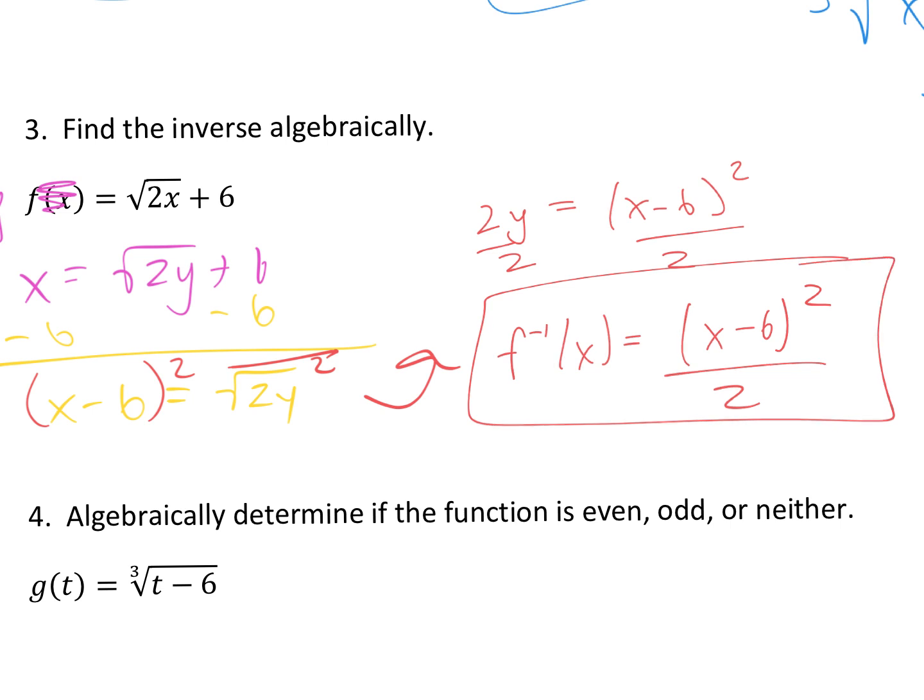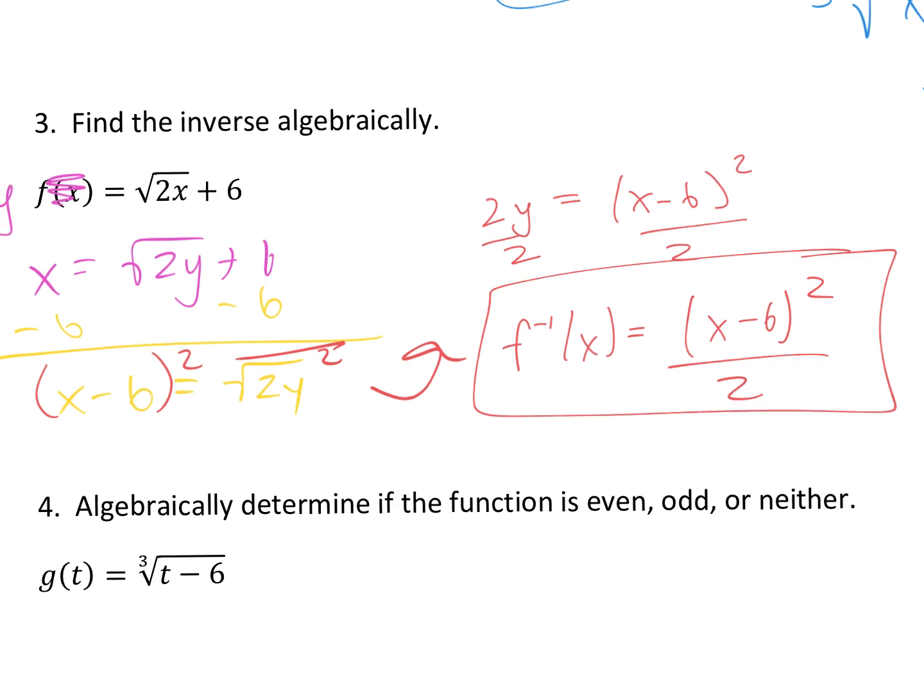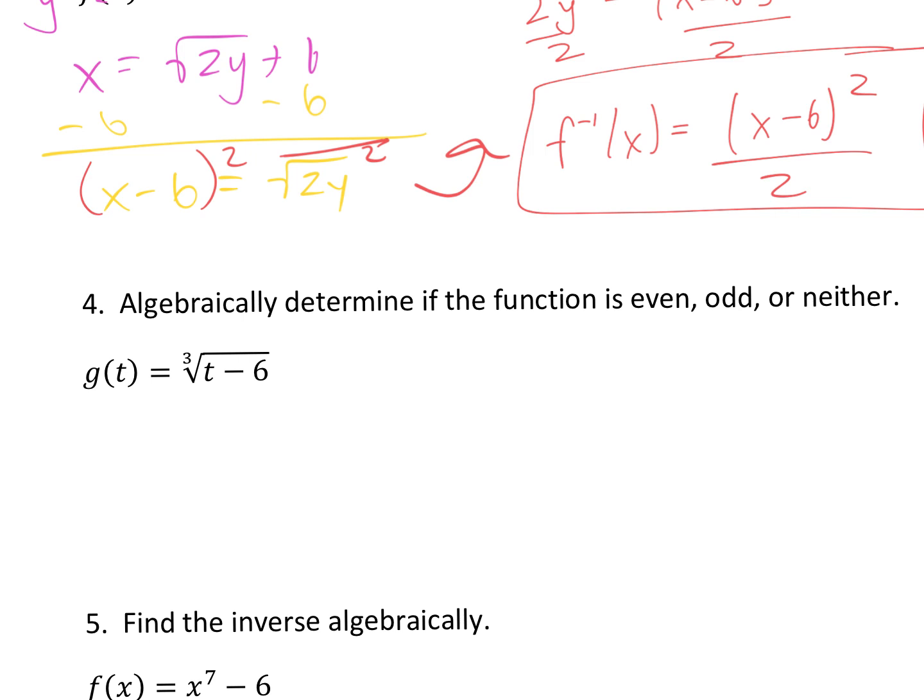You cannot simplify the 6 and the 2 because it is stuck. That 6 is stuck with x. But when you're finding the inverse, you just switch x and y, excuse me, and then solve. If you guys don't have this done already, I'd kind of watch, pay attention to what I'm doing, and then maybe tonight go back and follow along and write it all down. I wouldn't try and write it all down right now.